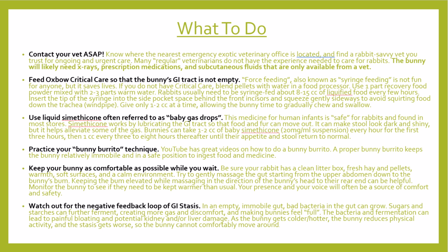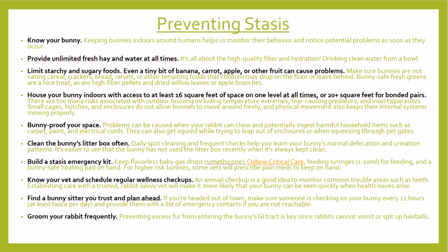Watch out for negative feedback loop of GI stasis. There are lots of ways to prevent stasis, so knowing your bunny and seeing any noticeable different behaviors immediately is very important. Providing unlimited fresh hay and water at all times. Limit their starchy and sugary foods. So we want to stay away from those junk foods. Don't give them cereal, crackers, raisins, anything crazy like that that family members may drop on the floor or think it's a nice, safe treat. So we want to stay with bunny approved foods.